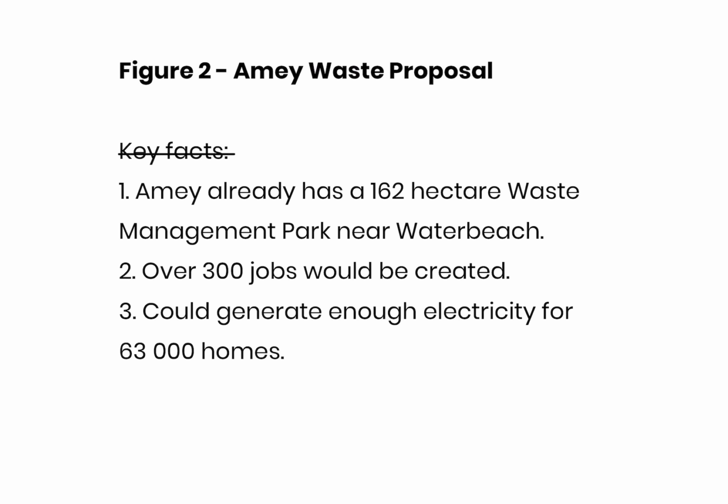So if I consider this proposal first then, the top part of figure 2, page 4, is basically outlining the facts. They're trying to sell this waste incinerator and they're saying, right, here are all of the things, I can put bells and whistles on it, fairy lights on it, here's what's going to make this proposal particularly impressive. Okay, the thing to already note is they already have a 162 hectare waste management park near Waterbeach. They've already got one, and yet they're putting in this proposal. They're trying to sell this, and they've got a few bullet points at the bottom where it says key facts.